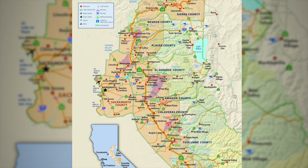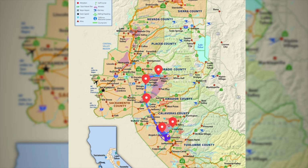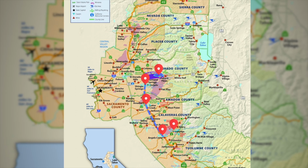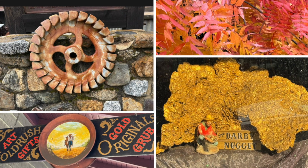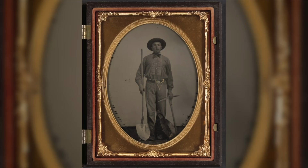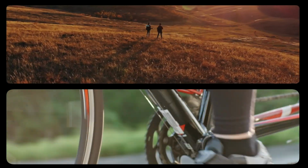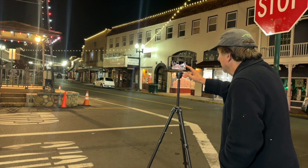The entire route is over 300 miles long, but for our purposes on this episode, we're going to do the quick 3-day version, exploring some of the most important counties and towns to the Gold Rush era, and of course, some of the most photographable. Now, these areas are where the Gold Rush, of course, was formed, but beyond the history, there's biking and hiking and rafting and so many wineries, and of course, so many great photos to take.